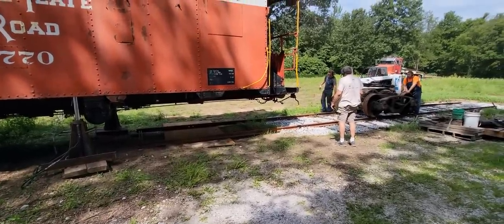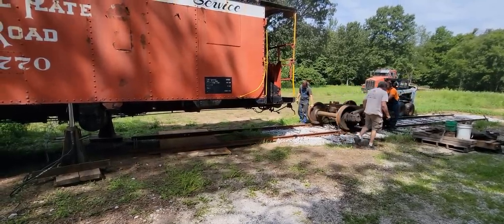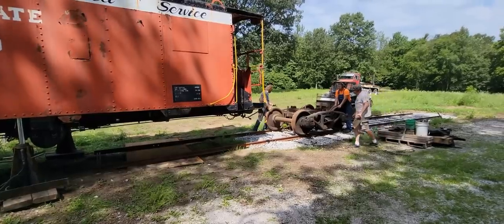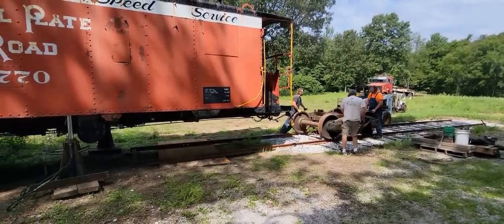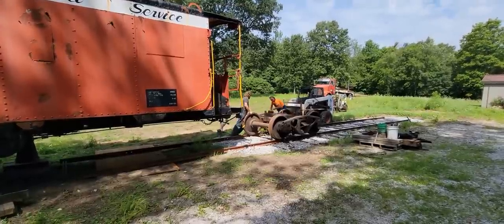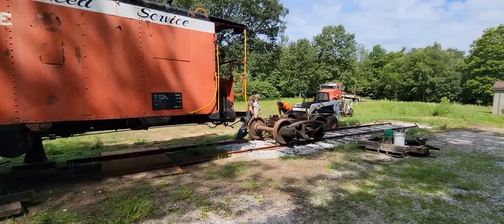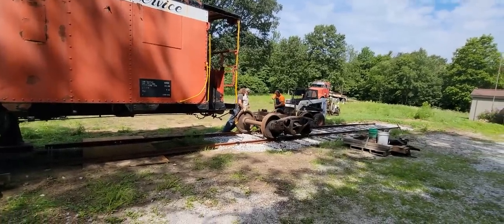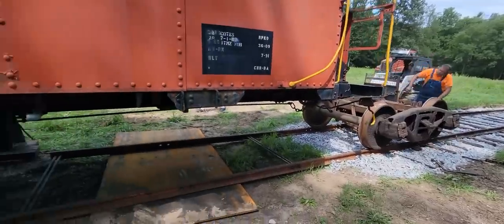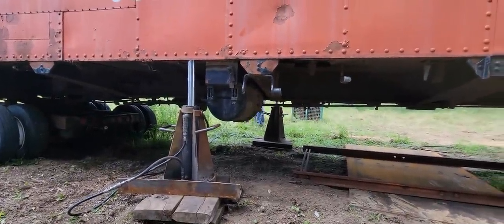And what's interesting about rail cars is it's just gravity that holds them on top of their trucks. There's a main pin in there, but it's gravity that holds the car down on top of the truck. That's why when you see train derailments, you see the cars laying all over and you see the trucks all over the place. Now they're going to go ahead and raise it up some more.